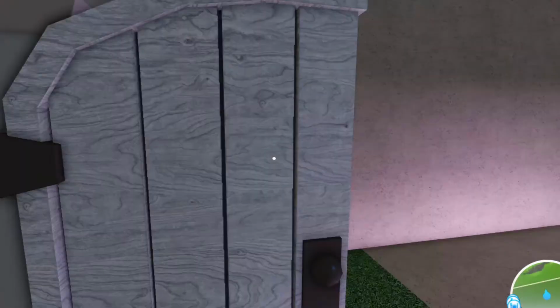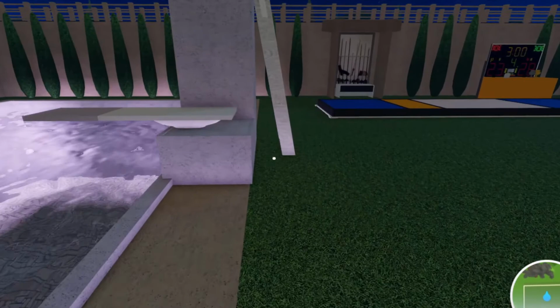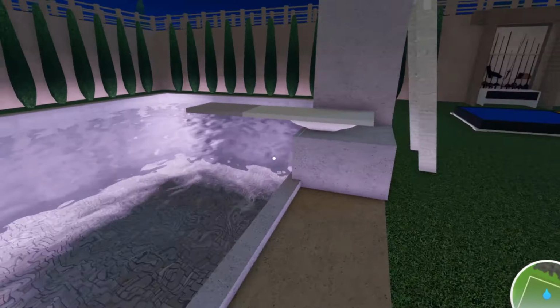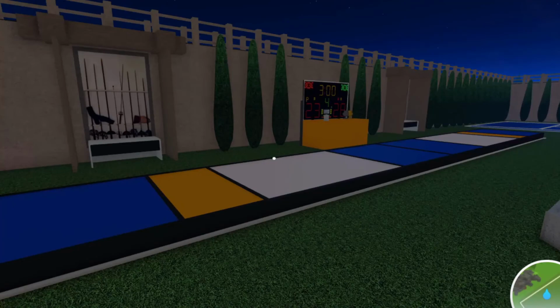Yeah. Okay, so you've got your pool and your jacuzzi. Loving it. I had one like that in my villa build that I did a while back. But I'm loving the light settings, the light features, and the different textures in the pool. You have something, I'm not sure what that is. Oh, okay, it's for jousting. It is a jousting setup, by the looks of it.